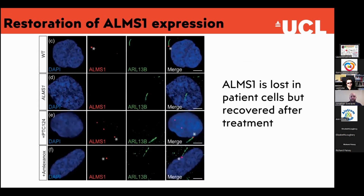So to answer the first question, we found that we could in fact detect the ALMS1 protein in healthy donor cells in our lab. And again, it looks similar to what I showed before, as a red dot at the base of a nice looking green cilium here. But you can see that in cells taken from an ALMS1 patient with a stop mutation, introducing an early stop signal and the protein not produced, we don't see this red dot at all in the cilium, suggesting that the protein is lost because of the mutation.